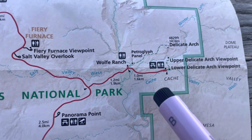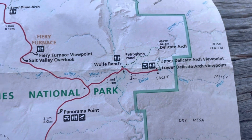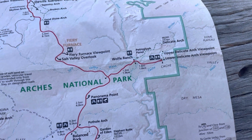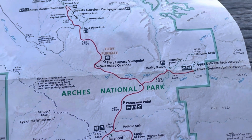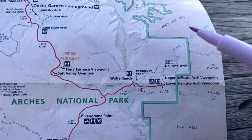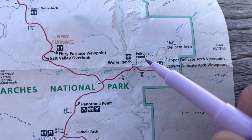We did the hike from Wolf Ranch to Delicate Arch. It was a pretty tough hike for families. We have a 6, 8, and 10-year-old. We left at 8:30 in the morning. The sun was pretty difficult and very exposed. And what I would say is basically the first quarter is exposed but flat.